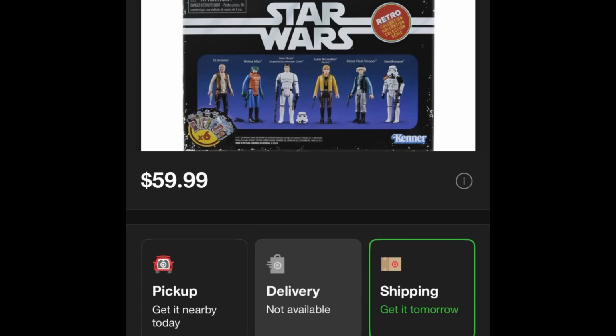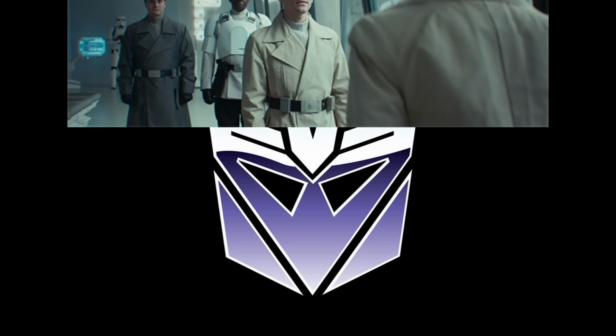Some people are just finding it on the app and ordering it as a pickup or as shipped. And eventually I feel like one day I'll just walk into a Target and there it'll be. And the first one I buy is for my friend. The second one will be for me. I'm not that into it, but I do want it for the $60 price versus whatever they charge on the secondary market for these things, like $150.